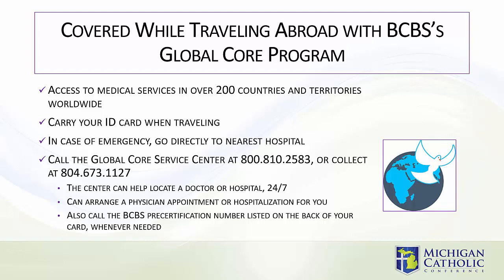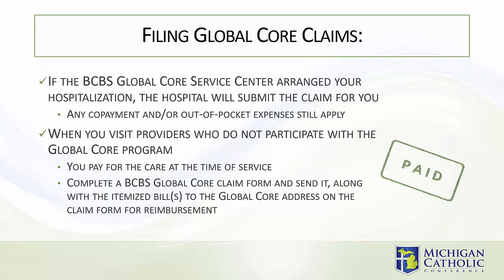The center will help locate a doctor or hospital 24 hours per day, 7 days per week. They can even arrange a doctor's appointment or hospitalization for you. Although any co-payments and out-of-pocket amounts still apply, filing claims through the Global Core program is easy. If the service center arranged your hospitalization, the hospital will submit the claim for you. When you visit a provider who does not participate with the Global Core program, you pay for the care at the time of service, then complete a Global Core claim form and send it, along with the itemized bill, to the address on the form for reimbursement.